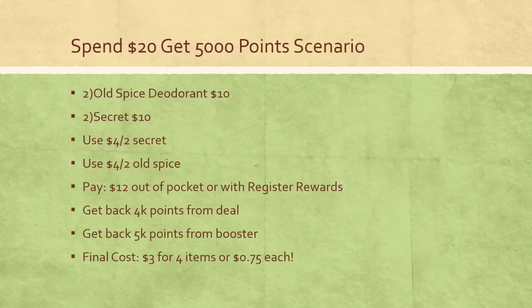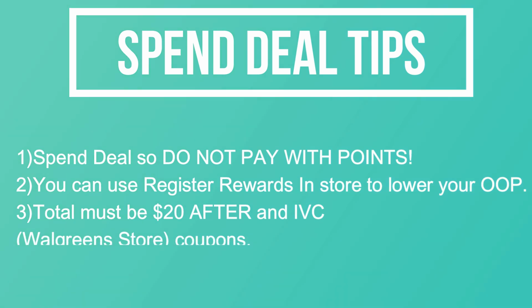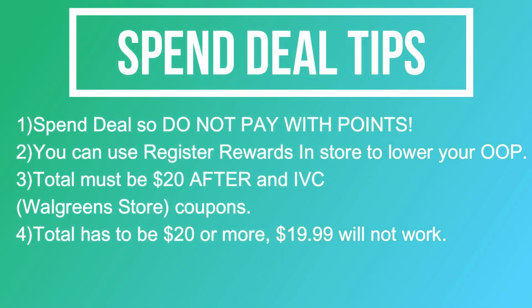So now let's get into our two spend scenarios. A couple of tips I want to go over with you first. It is a spend booster, so you cannot pay with points. You can use register rewards to lower your out-of-pocket cost if you are doing this in store. Obviously, you cannot use register rewards or paper coupons online because there's no way of entering or scanning them. So register rewards and paper coupons you can only use in store.